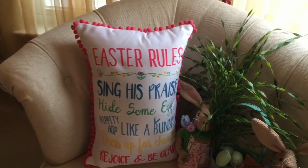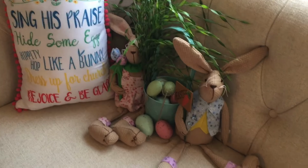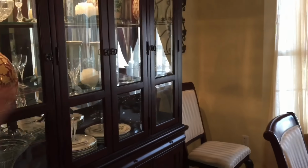Okay? Now, this other little area next to the pillow, I just have more greenery and a few bunnies that you guys have seen before. As we come to this side of the room, I have the lights on in my china cabinet because I've never even showed y'all what's in my china cabinet.